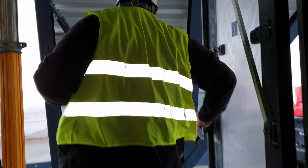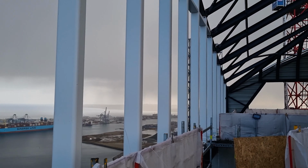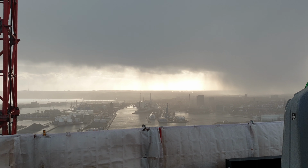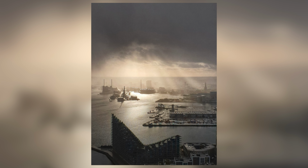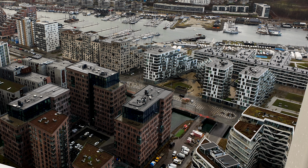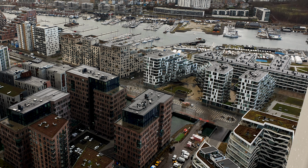And when we made it to the viewpoint on the top, the view over Aarhus city was fantastic. Lighthouse is a 142 meter tall residential building located in the new city district right by the Bay of Aarhus.